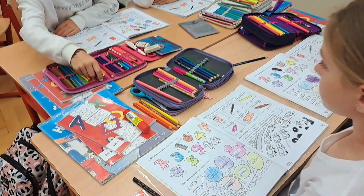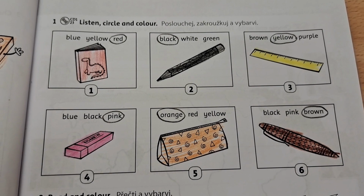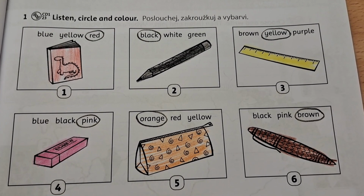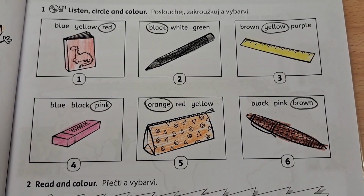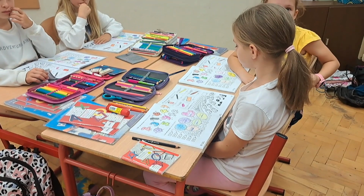What color is the book? Red. What color is the pencil? Black. What color is the ruler? Yellow. What color is the rubber? Pink. What color is the pencil case? Orange. And what color is the pen? Brown. Okay. So, for now, prepare your body and we are going to play the stork lost his head, okay?